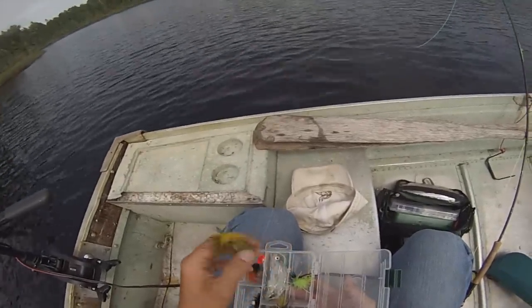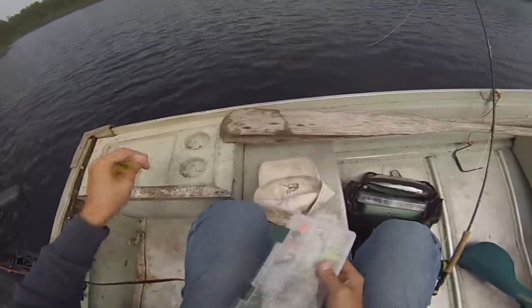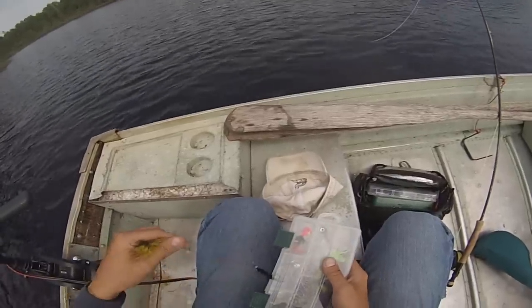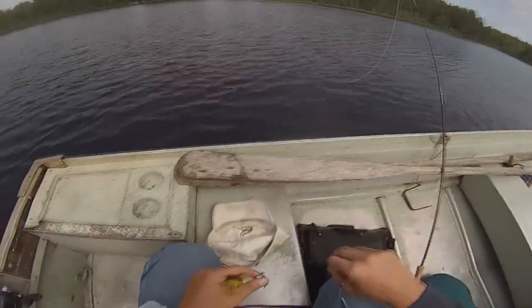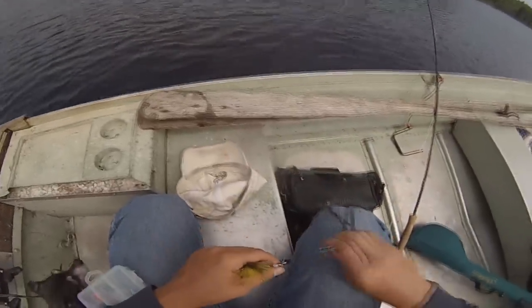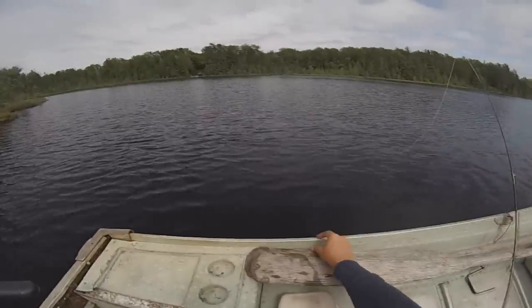All right, so these are fly poppers. They're large, they're heavy, they're very hard to throw. But I'll give you guys a little lesson in how to do it. I suppose I should clip that off before I put it away. So my dad's flies, so I have to clip off all the excess line and not leave it on there, or he gets upset.